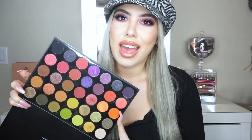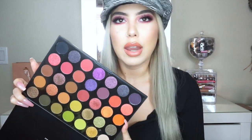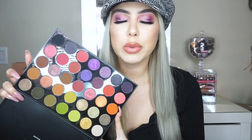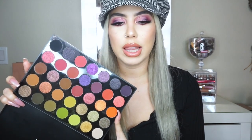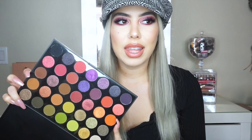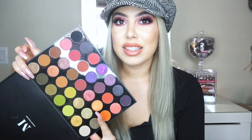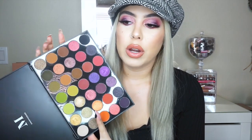The mattes, see, the problem with the Morphe shadows that I had prior to them revamping their line was that, like I said, the shadows were super powdery. I would do a look and then at the end it would look like I only used one shadow and it just looked really muddy, and they all blended together, and it didn't look like I spent any time on my makeup when I had spent like an hour. So I feel like the quality of the mattes are amazing.